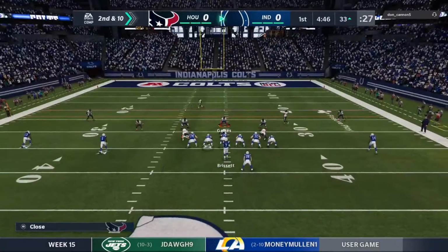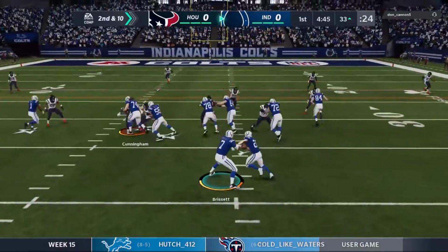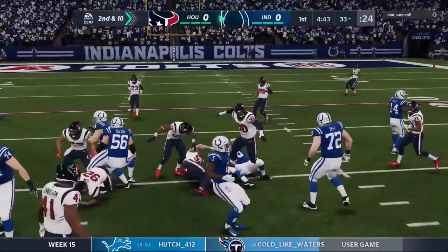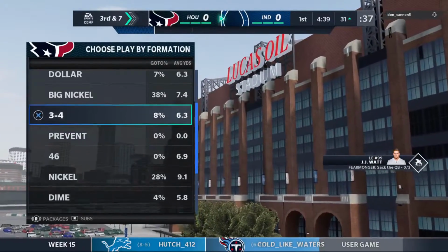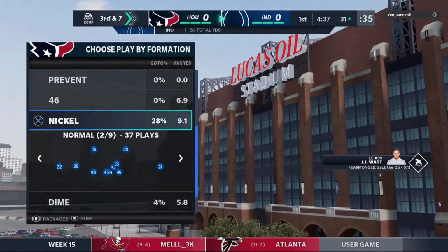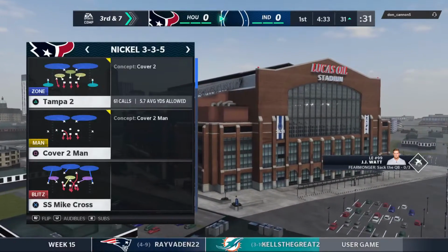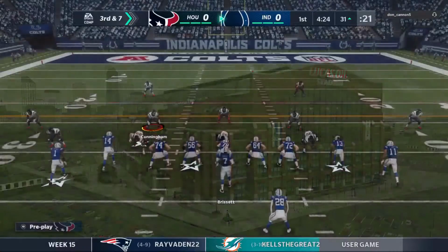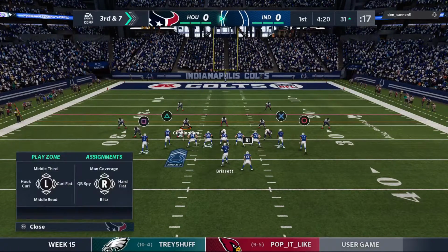Second and 10 from the 33-yard line. They give to Taylor out of the gun, a pickup of about 3 yards as he's taken down at the 31. J.J. Watt on the tackle. That call makes sense because they've been throwing it well on this drive, and once again they show passing formation, showing the shotgun. Then they ran out of it. That was a nice play by them defensively, though, to hold it to a short gain.